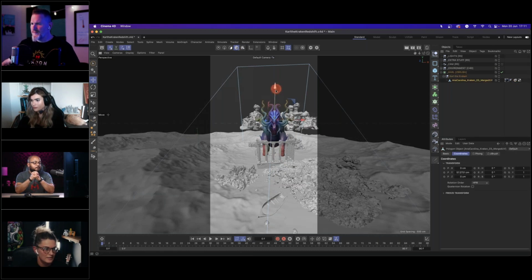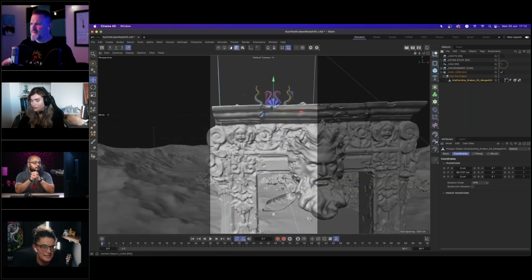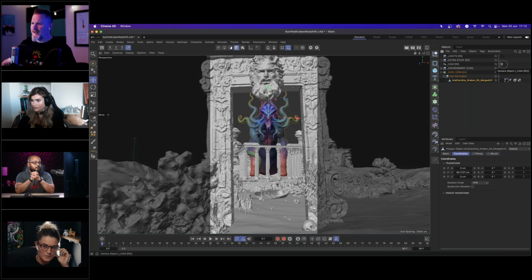Let's see. Or could you make the viewport so it's not... This is cool. I mean, he's in place. We're cool with this. I'm happy with that. He's in place now. Everything else seems to be working fine and quickly, which is good.